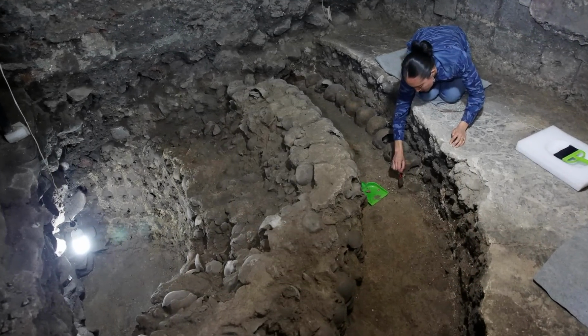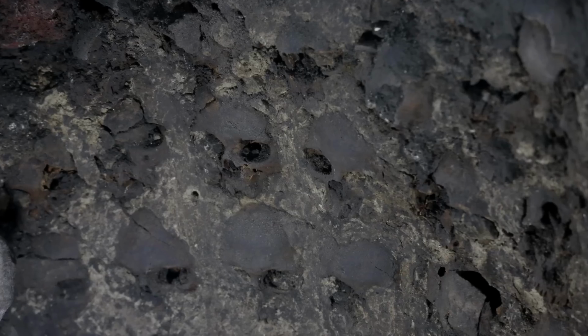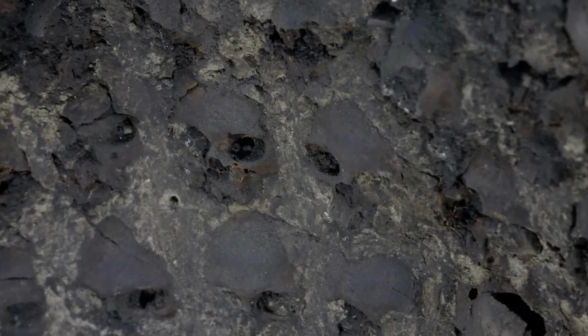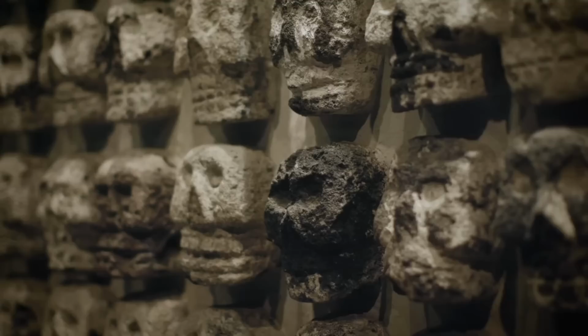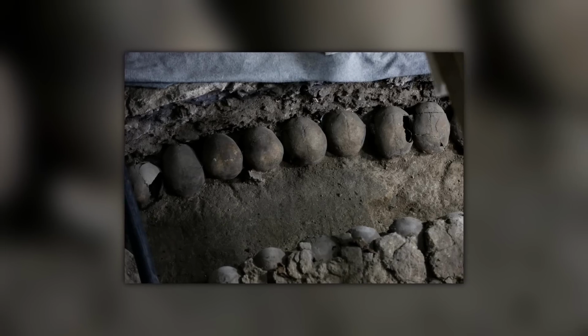In 2015, archaeologists at the Templo Mayor complex in Mexico City, Mexico, came across an enormous Aztec Zompantli. It's the name given to a gruesome artifact which is literally a rack of human skulls. In 2017, they found out that the Zompantli is even bigger than they first imagined.